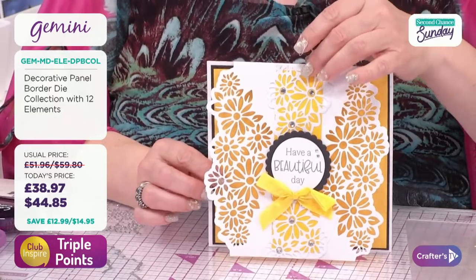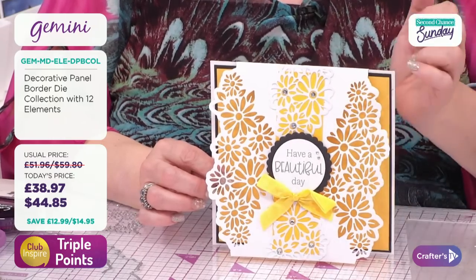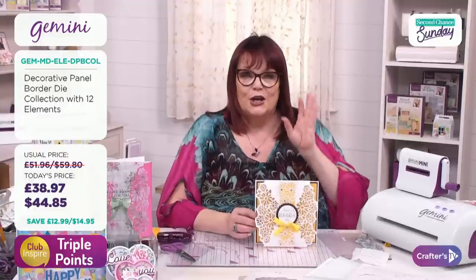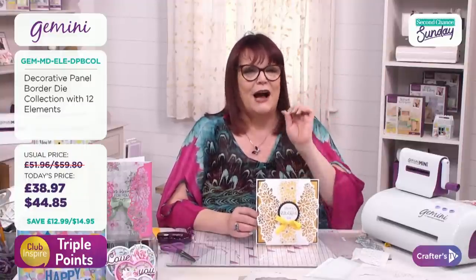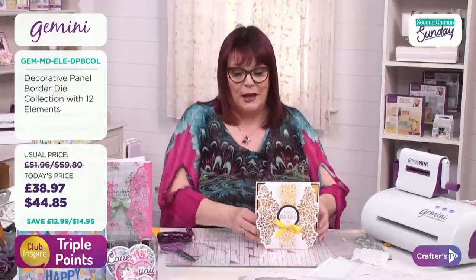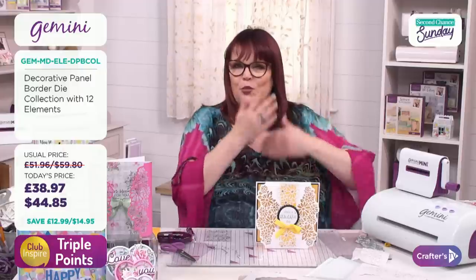And then just by adding that touch of colour underneath brings the foreground to life a little bit. And adding those few gems on just literally makes it pop. I just love these dies. They're absolutely stunning dies at a fantastic price as well, because if you think about the ways that you can use them, you're getting multiple ways of usage.